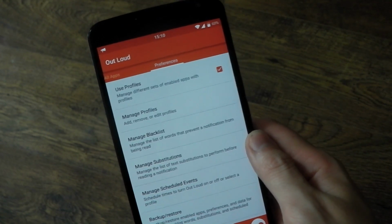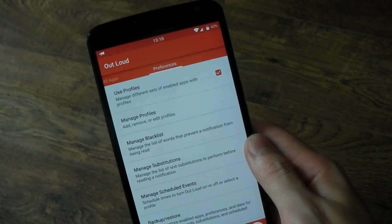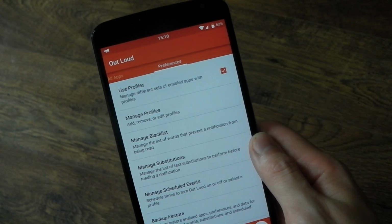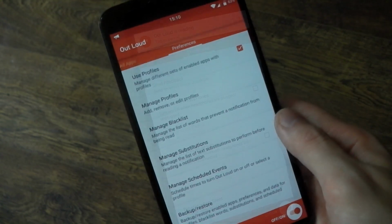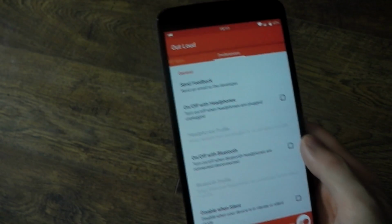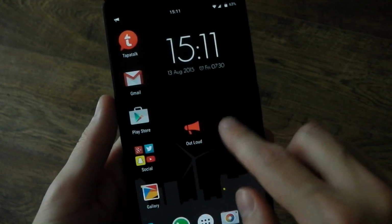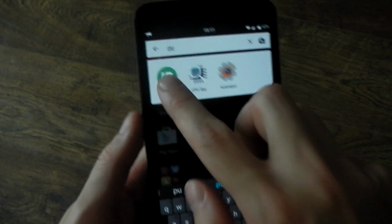You can do this for normal words as well. So if you don't want it to say LOL, for example, you can substitute LOL for ha ha ha or anything like that. But we can test this out right now. Pushbullet. Link. So instead of it saying the entire address, it substituted it with the word link. Now it said link twice because the title of the message was also link. So that's what it did.